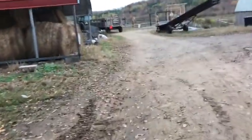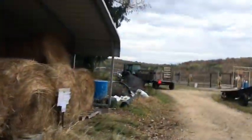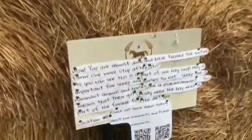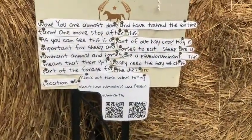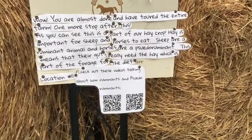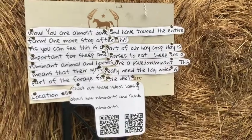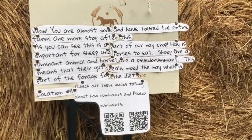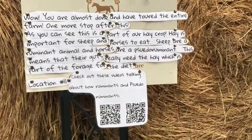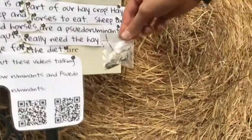Looks like the girls found it. It's right here in the hay. That's right. Hay is really important for our animals. It's a source of food, and they need it, especially the horses and the sheep, because they're a type of ruminant animal. You can have your teacher show you the videos, and you'll learn what a ruminant animal is. Thanks, Emily, for showing us the hay.